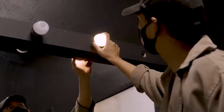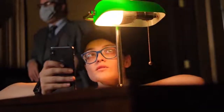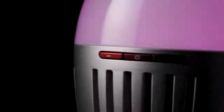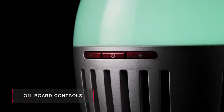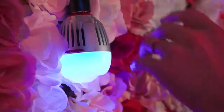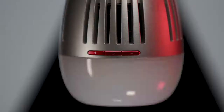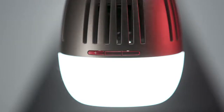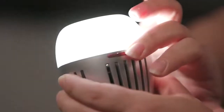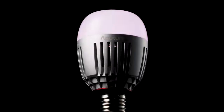As a fixture for film, speed and ease of use were critical in our design process. Featuring onboard buttons for both brightness and CCT control, in addition to the fully integrated app, the B7C is the first smart bulb on the market with flexible control methods and a simple three-button interface that allows users to change brightness and color temperature without the use of a phone.